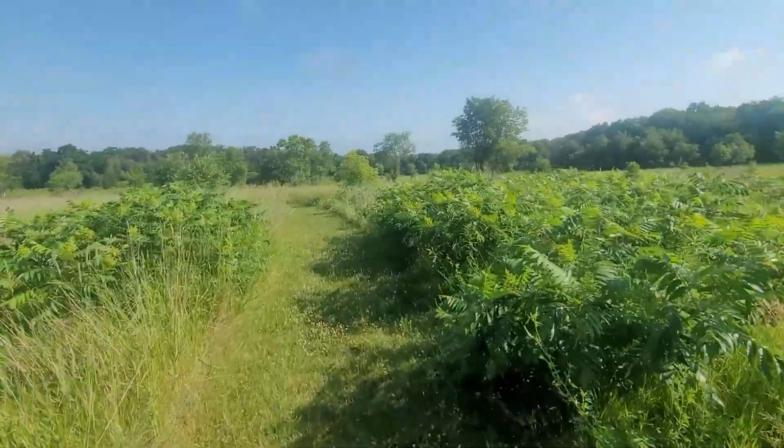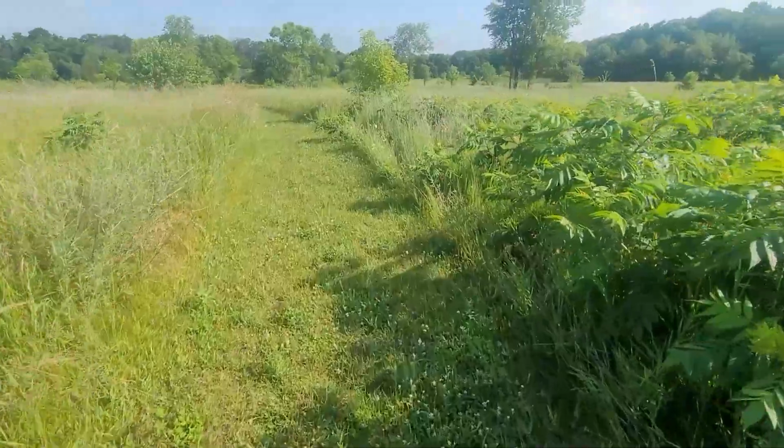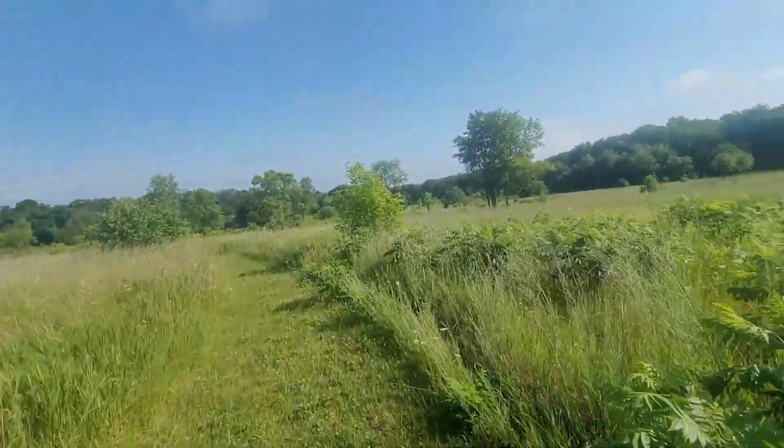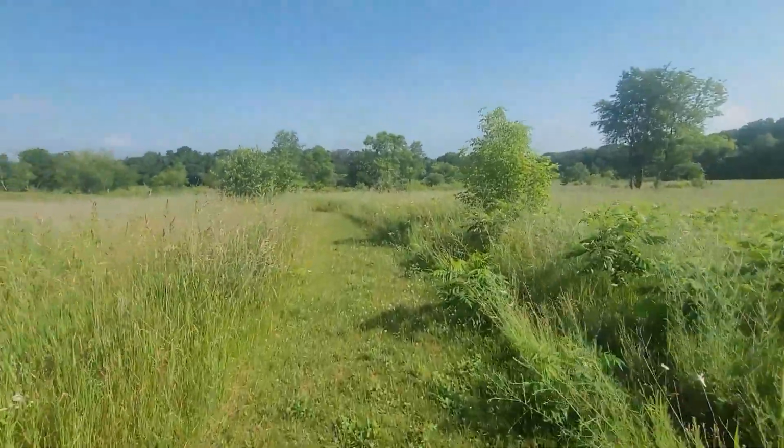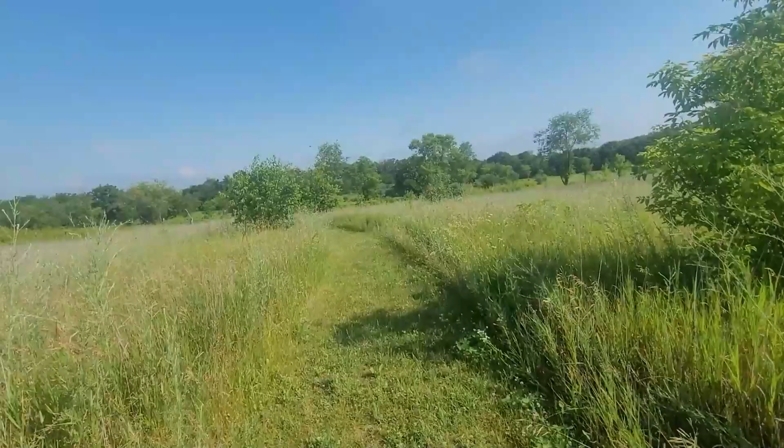You guys, I'm turning around because I can't stand these flies buzzing around my head. I hate this, I hate this. And it looks like the big hill is quite some ways. I'll have to come do this in the winter. Or in the fall when it's a little less horsefly.